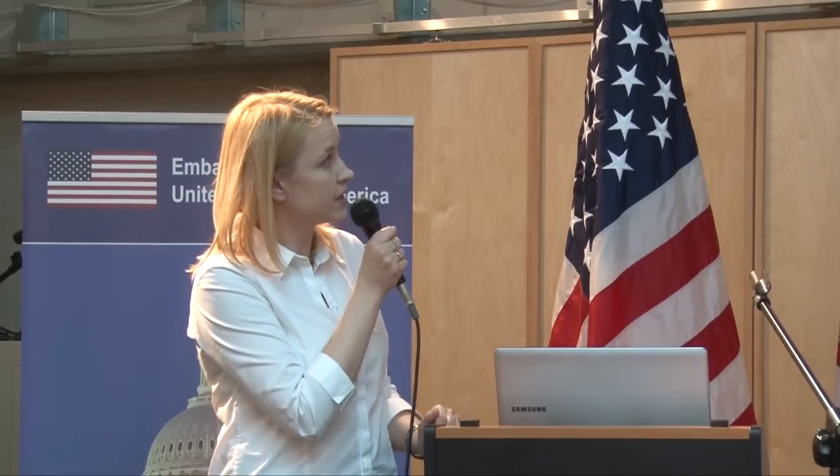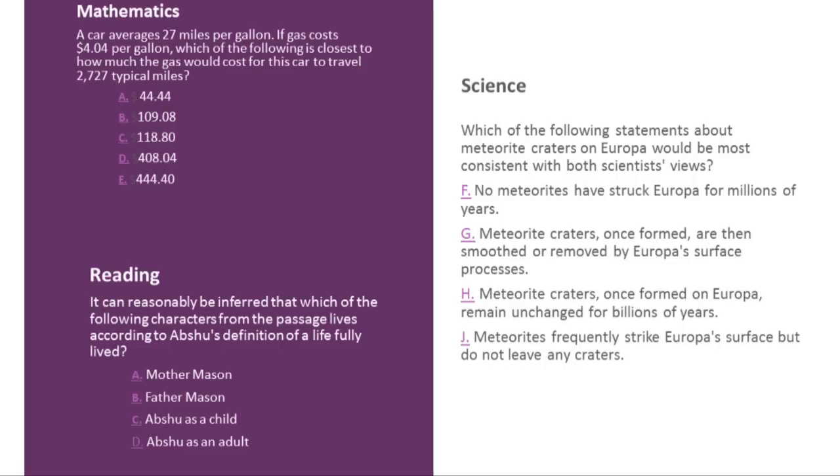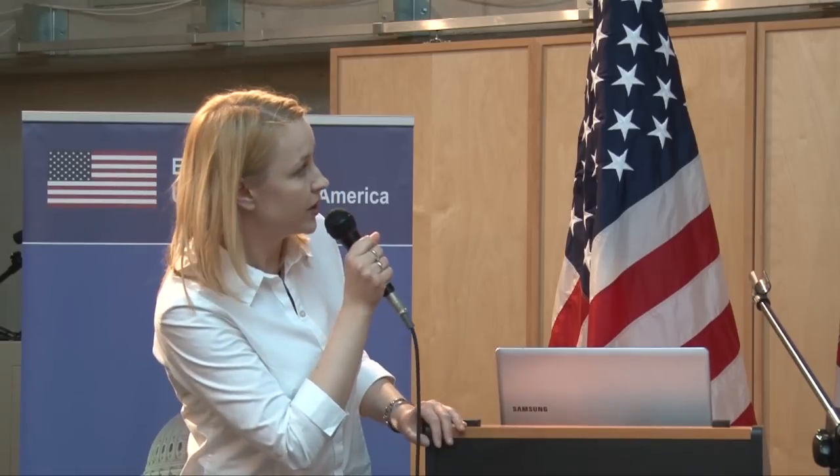In mathematics, a car averaged 27 miles per gallon. Gas costs $4 per gallon. Which of the following shows how much gas would cost for this car to travel 2,000 typical miles? That's one of the mathematical questions. Then we have science. I wonder if you can read from the back. Shall I read it, or can everyone read it too? For reading, it can reasonably be inferred that which of the following characters from the passage lives according to the definition of a life fully lived. You are given a passage, you read it, and you have to choose the answer.